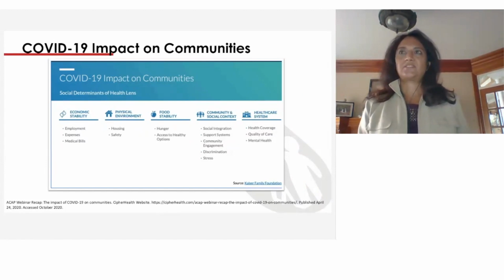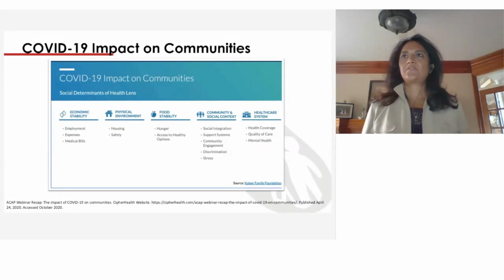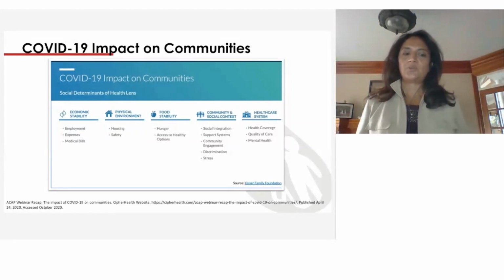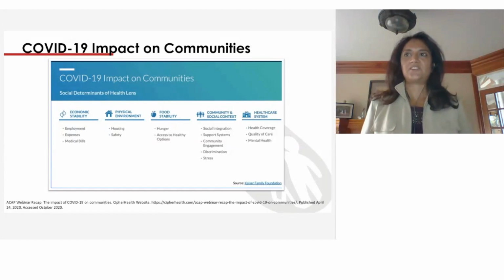There's also impact on the communities. We saw, again, we talked about employment and the expenses, ability to pay the bills, physical environment and having housing, food stability. That became a big concern for many of our members. We actually, at Health Alliance Plan here in Detroit, Michigan, ended up launching, I think there's almost 8,000 patients that we called to see if they were okay, and if they needed food or what was going on, and tapping into resources for that.